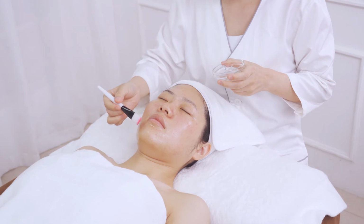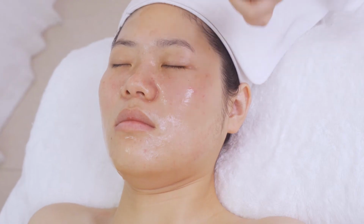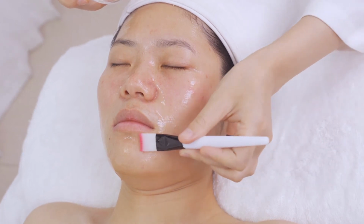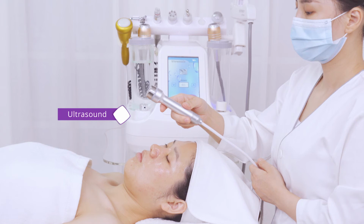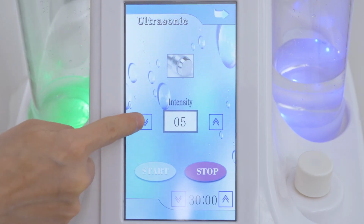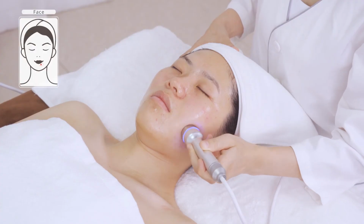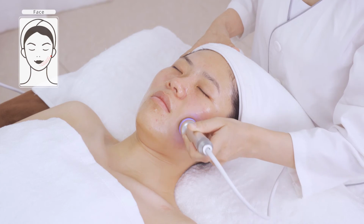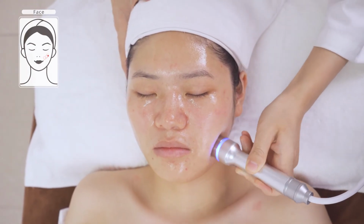Apply essence evenly. Ultrasound nutrient import. Ultrasound helps lead in nutrition into deep skin for quick nutrients absorption and brightening. Move in circular motions from chin to earlobe, mouth corner to ear gate, nose wing to temple 3 times.